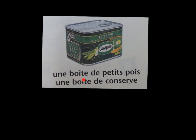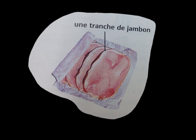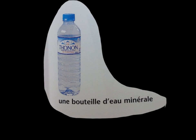Here we have une boîte de petits pois. C'est une boîte de conserve. So remember that a box can mean literally a box, or it can also be a canned good. So une boîte de conserve is any kind of canned good, something that's being preserved in a can. Sometimes they come in the shape of a box, and sometimes they don't, but they still say une boîte. Une douzaine de, une tranche de jambon, so a slice, une bouteille d'eau minérale.